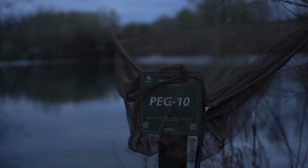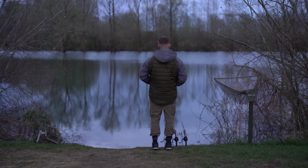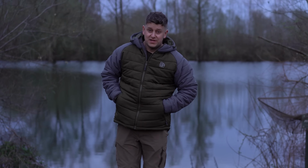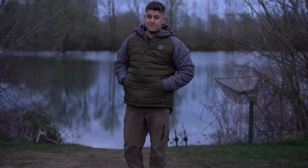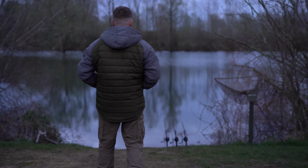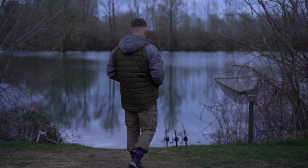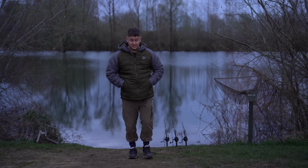Just had an aggressive liner on the middle rod. Positive signs. I mean, that would be mint. First episode of the series, first evening, a fish on the bank. Oh, I'd be over the moon with that. First time on the lake, I'd be absolutely over the moon to get a fish on the first evening. And that liner has just made me feel even more positive than I was.